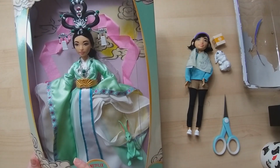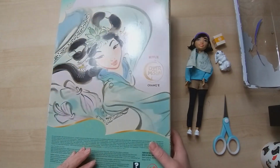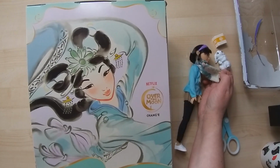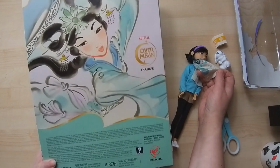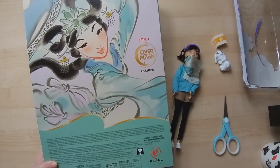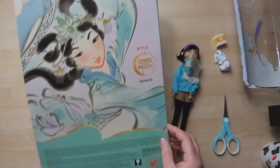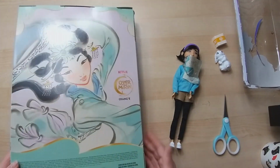But she does wear a few different outfits. Doesn't really say, and there's some lovely artwork, which is the same as on the scarf. So there's that link there. Again, doesn't really tell you much. It's just about the making of it, and it's saying that obviously Over the Moon was 2020 with Netflix, and there is Netflix. Nothing on the sides.